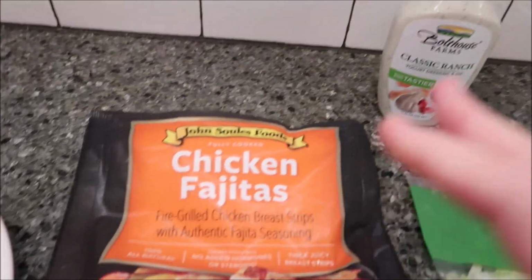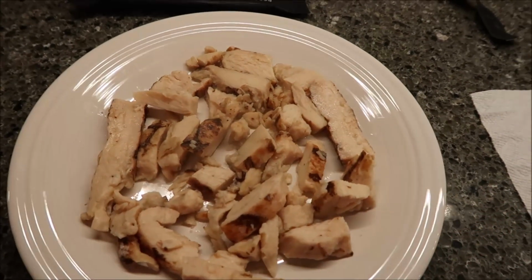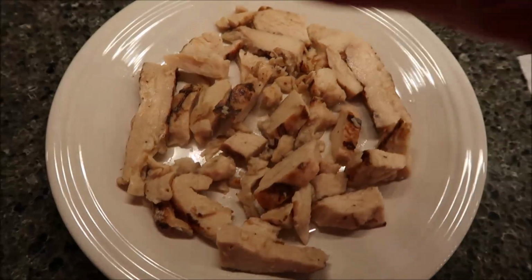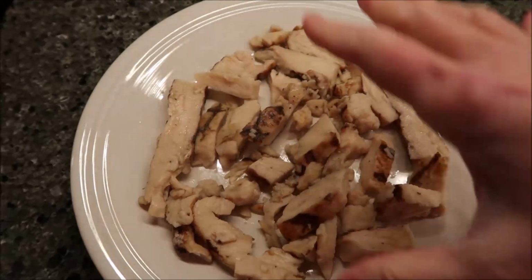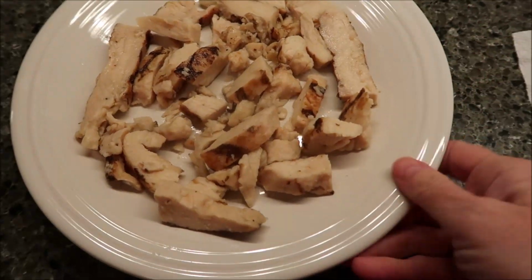So when I get this heated up, I'll show you how it looks. Before I put it in the microwave, I just want to tell you this is everything that came in the bag. It's 2.5 servings. So for me, it's one serving. Literally, this will feed me.